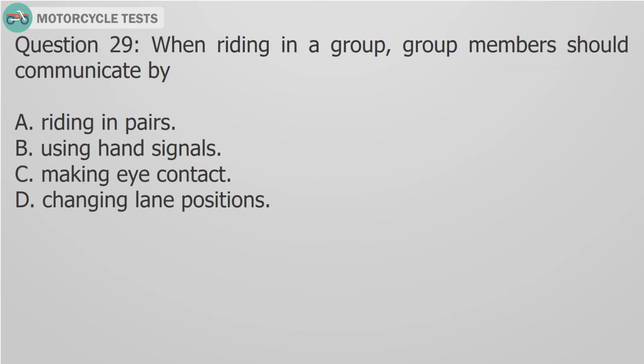Question 29. When riding in a group, members should communicate by A. Riding in pairs. B. Using hand signals. C. Making eye contact. D. Changing lane positions.